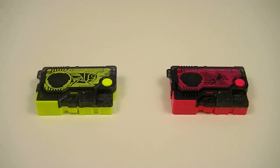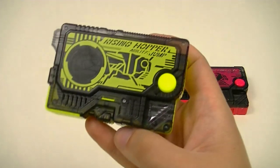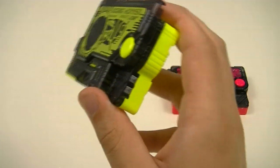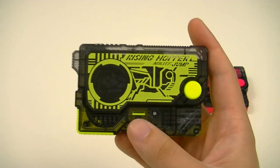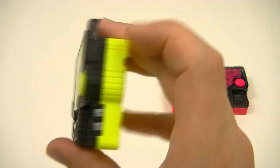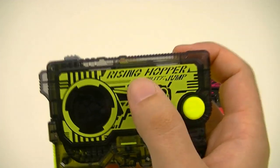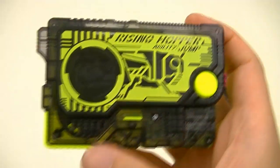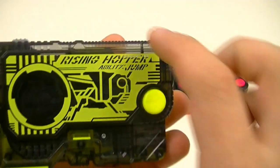First up, we'll look at this year's collectible items, the ProgRise keys, which are cassette-like card keys. Each one is designed with the same mold, with clear black on the front and then the main color on the back. Each one also has an animal motif and an ability. For the Rising Hopper ProgRise key, its main color is neon yellow, with a grasshopper motif and the ability Jump. You can see the image of the animal here, as well as the name and ability.